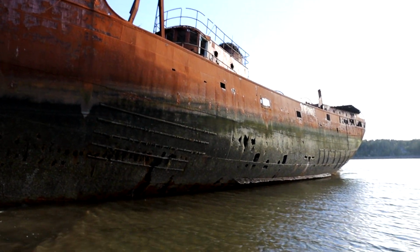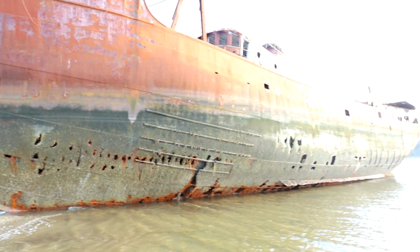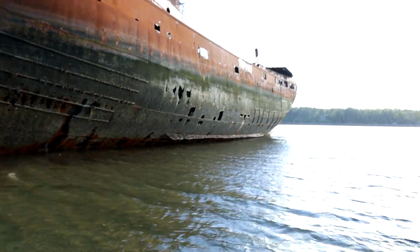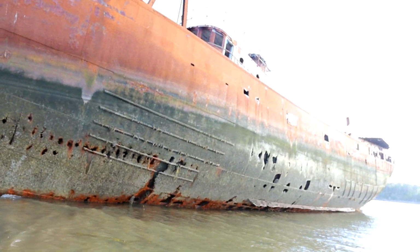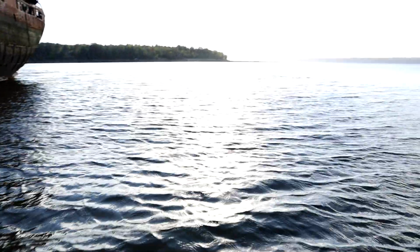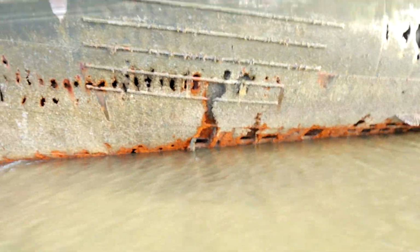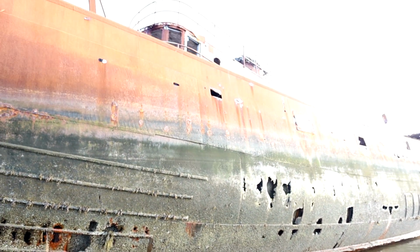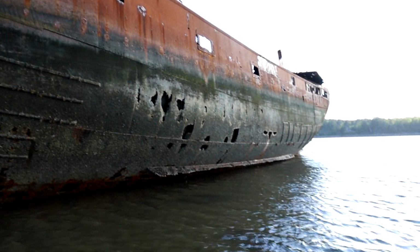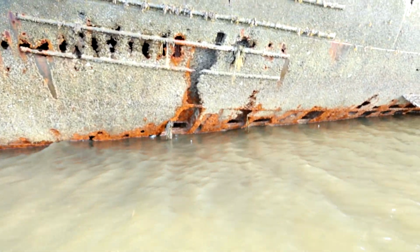Alright. A little shallow right here, so wading out. Oh wow, looks like a nest up on top of that. Well, as you can see, this thing is not very seaworthy. Not very seaworthy at all.